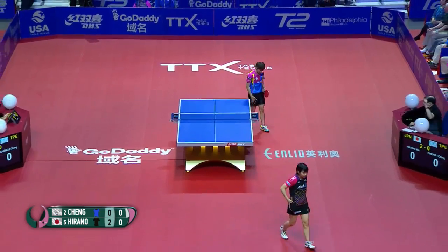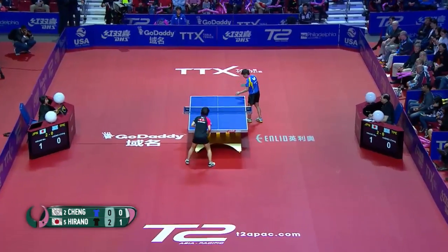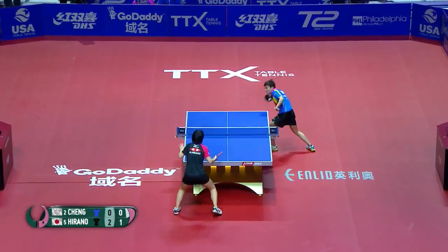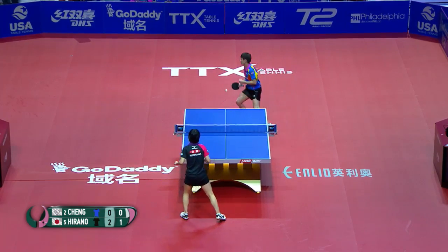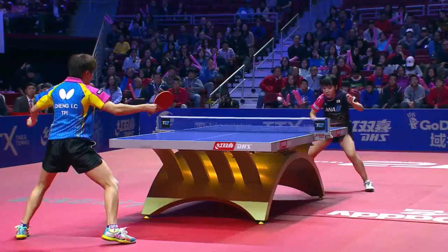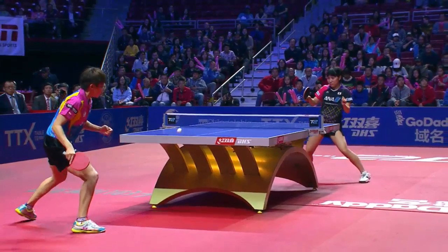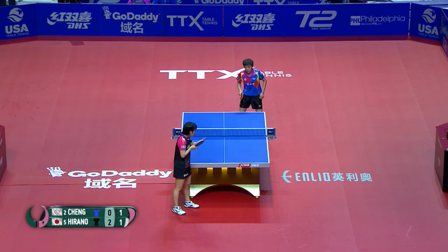Despite that ball being left up a little bit high, still heavy side spin on it. It'll go for it. Now, in all the focus that Miu Hirano has shown, well, she's not playing against home court advantage. If 80% of the fans here are for Cheng I-Ching, it's definitely going to feel like home court advantage for Cheng I-Ching.